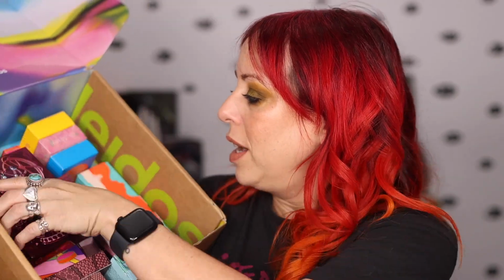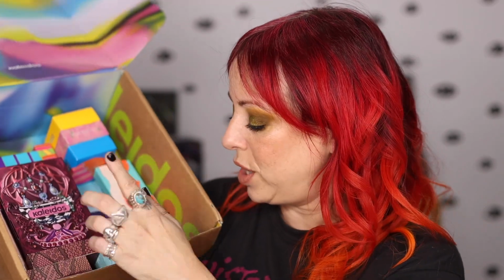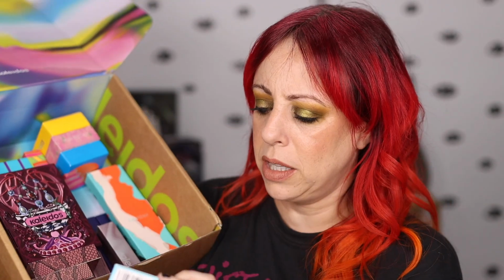It is from Kaleidos. I think they pitched this as a summer refresh kit. And it's just, guys, a box full of some of their bangers. So many of these products are ones that I use so often, and they just gave a refresh. So it's several of their highlighters and several of their matte blushes and the lip mask, which is amazing. This is the Blue Agave one.